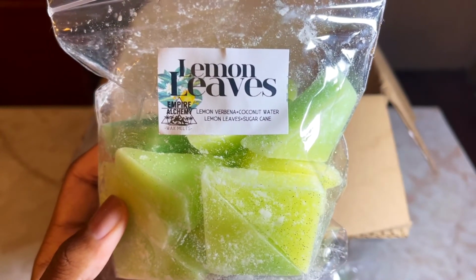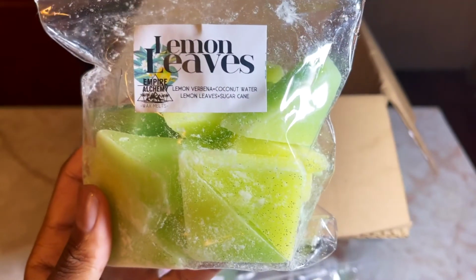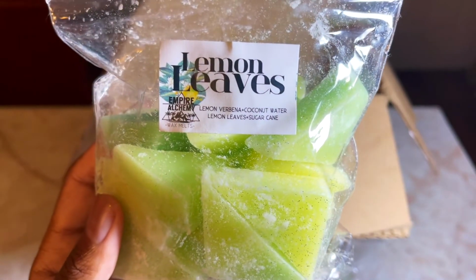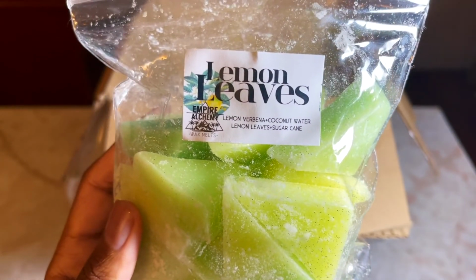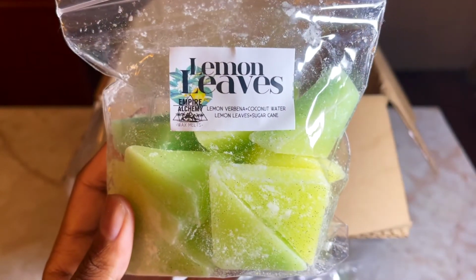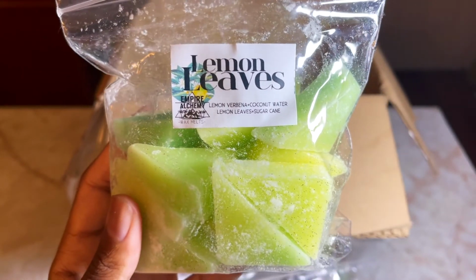That lemon verbena and the lemon leaves together, it gives it that vibrant lemony undertone, and then it gives it a nice sweet greenery tone. It doesn't smell like trees necessarily. It's just a very nice citrusy green scent.